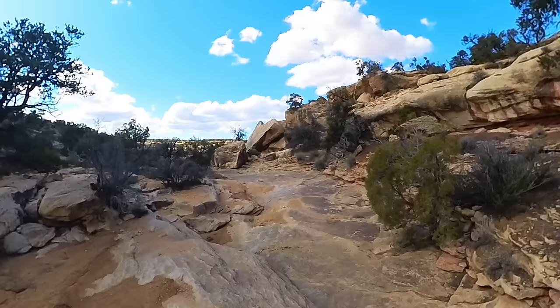If you're not familiar with desert hiking, drinking out of potholes is very common. Of course, you want to filter it like you always do. But a pothole is basically just an eroded, kind of shallow impression. Sometimes they're deep, but just an impression in the sandstone that collects water.